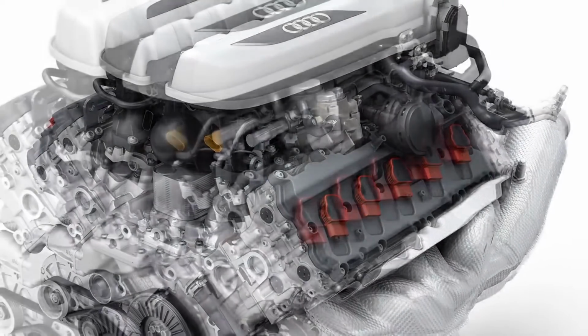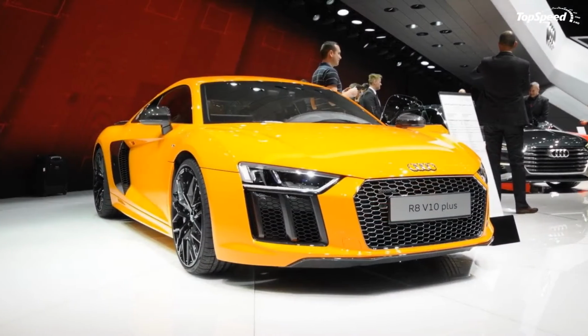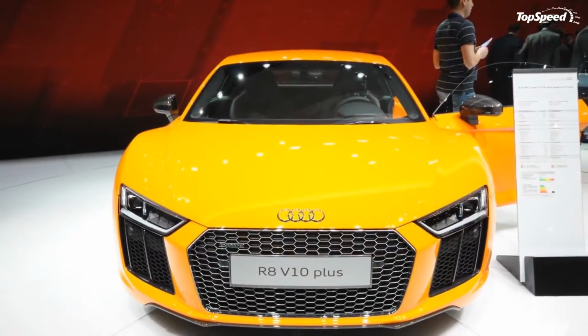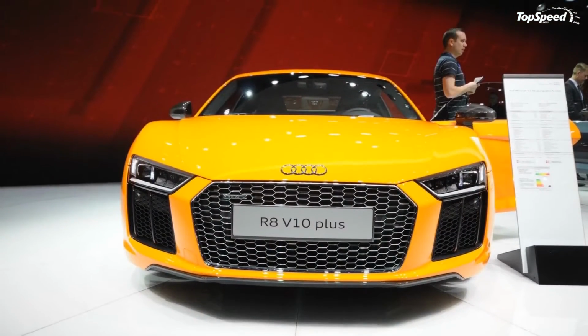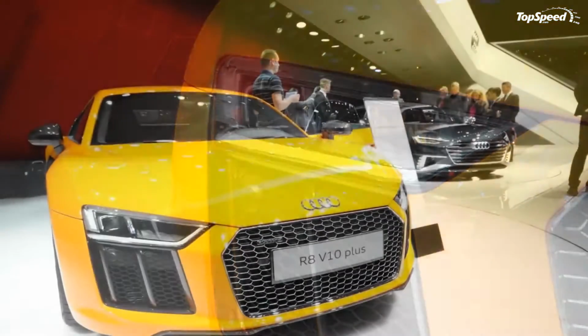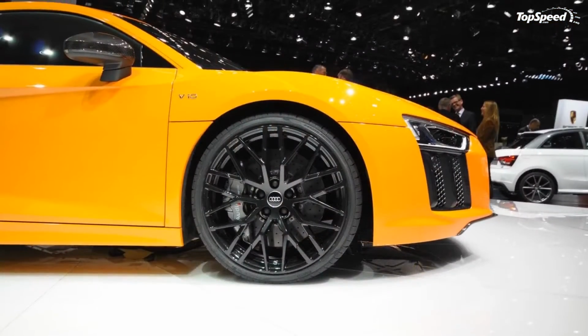Audi also cranked up the juice on the base R8 V10 and the V10 Plus, as the V10 now produces 540 horsepower and 398 pound-feet of torque, while the Plus cranks out 610 horses and 413 pound-feet of twist. These numbers account for a 15 horsepower and an 8 pound-feet bump on the V10, and a 60 horsepower and 15 pound-feet increase on the Plus. Gone is the 6-cog manual, making the 7-speed S-tronic dual-clutch transmission the only available gear swapper.